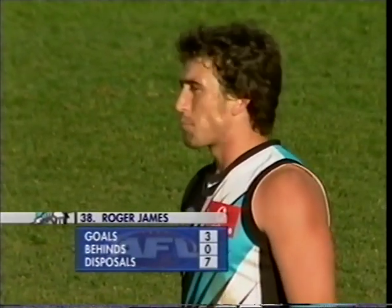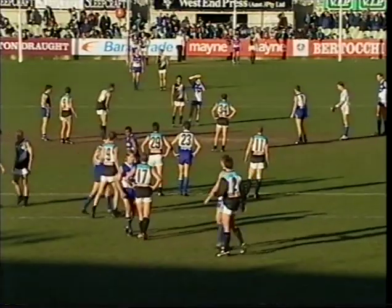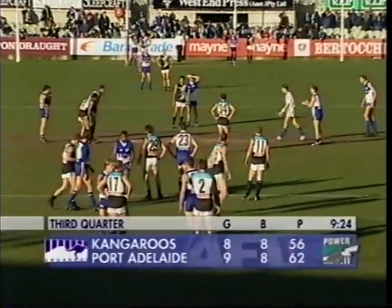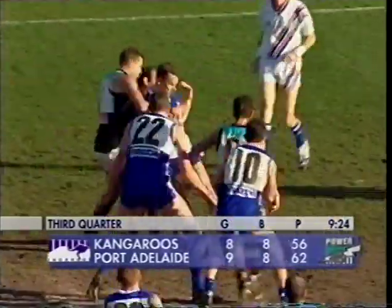And that man on screen has booted 3 goals in this 3rd term. He's the unlikely hero for Port Adelaide. 88-56 the Kangaroos. They trail by 6 points, 9-8-62 the Power.